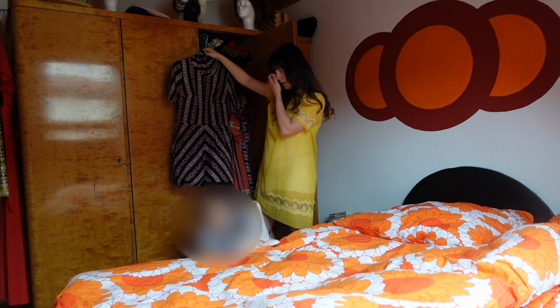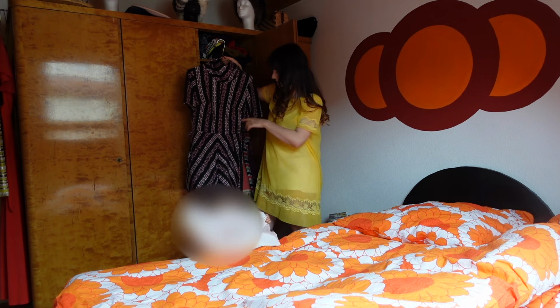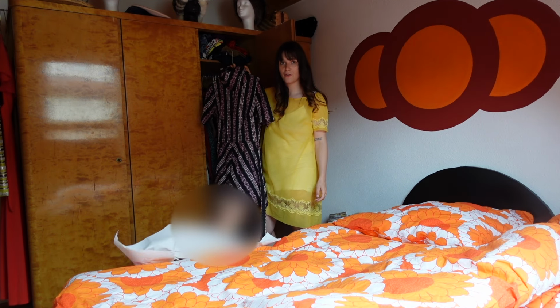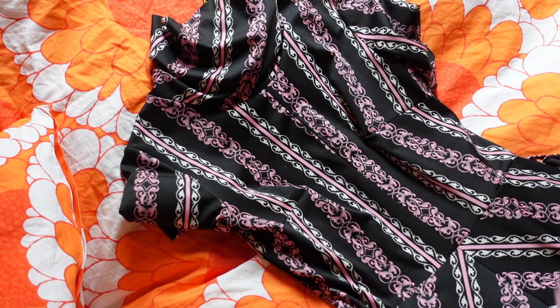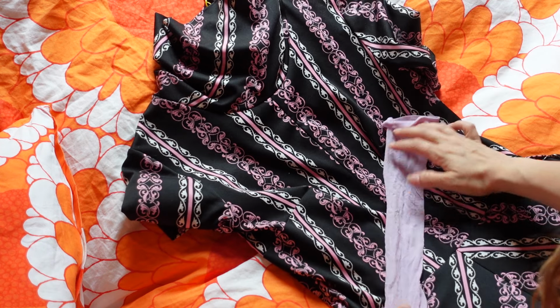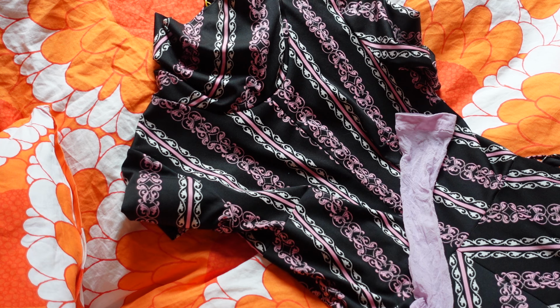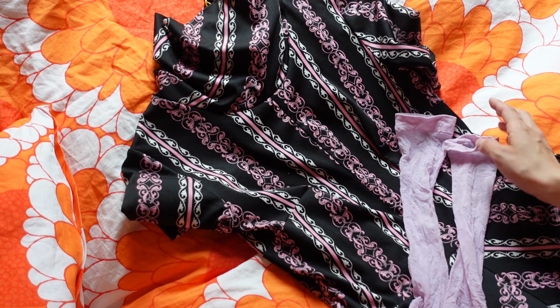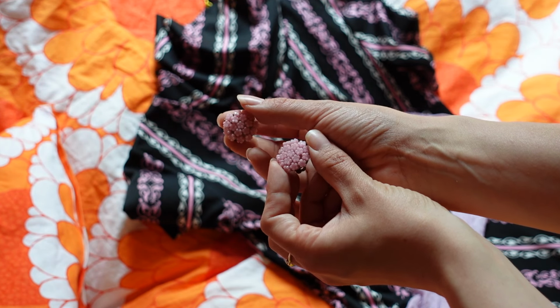And then maybe some white tights. I would love for this to have a touch of this pink, but I know I don't have shoes or tights in that color. At least I don't think so. So let's see. I have these socks, which I think would be kind of cute. They're knee high. Maybe these would work, and then some white shoes. Oh, and I have the perfect earrings. These are so perfect.